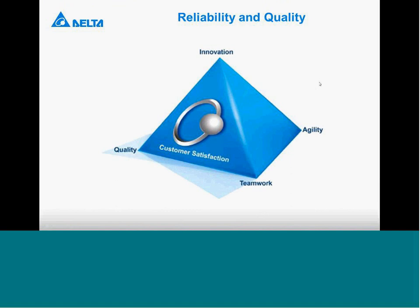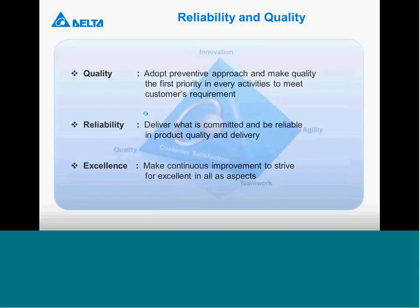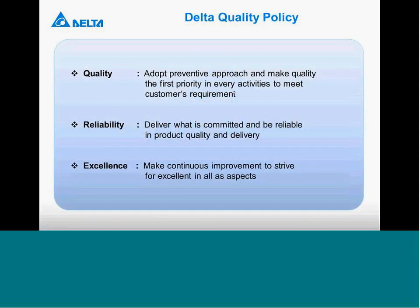Now I would like to talk a little bit about reliability and quality. Of course, the focus is always customer satisfaction. We have many different initiatives, and always the first priority is the customer's requirement and the customer satisfaction. So, reliability, what we committed, and we always try to improve ourselves.